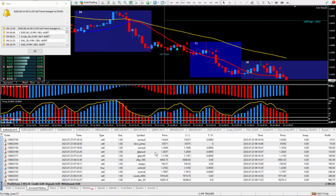I'm back again today with another 11 trades. Today's date is July the 25th. I'm using my PIP trigger trading system. This system has built-in alarms, built-in alerts, this pop-up box right here suggesting on the hull moving average either up or down.